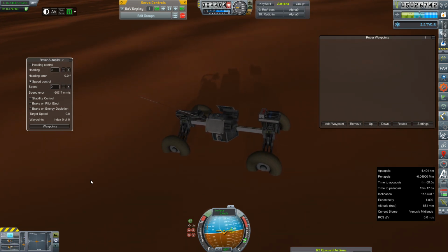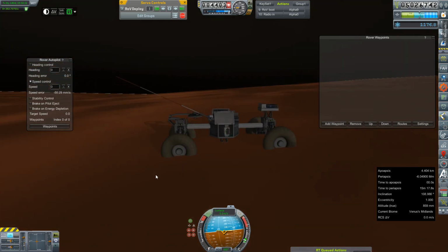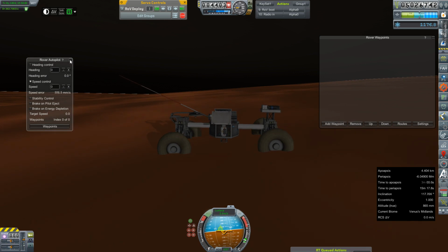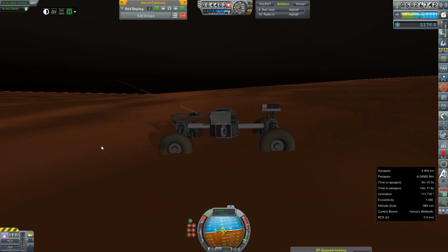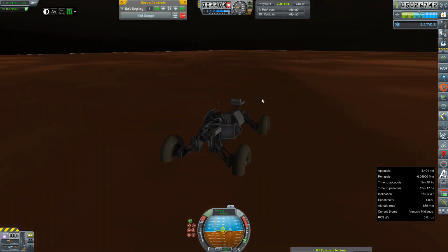Okay. That's certainly not what I wanted it to do, but I don't know why it thinks it needs to go somewhere. We will toggle off stability control and toggle off our RCS. Maybe that will help it with stuff. Oh, was I in linear mode? Let's see if I have control now. I do. MechJeb is still trying to mess with me, however.